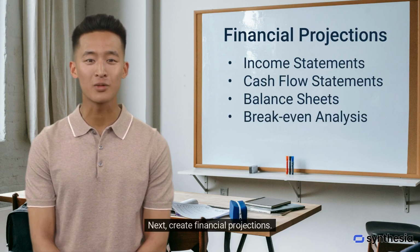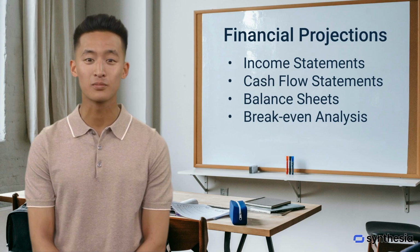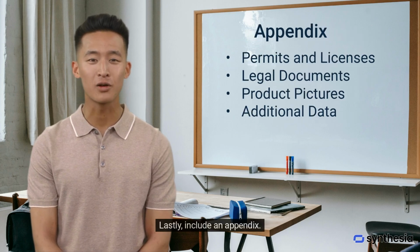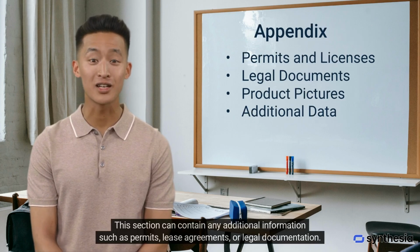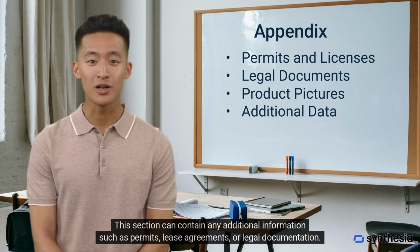Next, create financial projections. This section should include income statements, cash flow statements, and balance sheets for the next 3 to 5 years. Lastly, include an appendix. This section can contain any additional information, such as permits, lease agreements, or legal documentation.